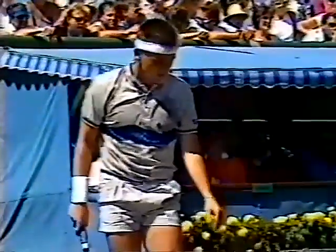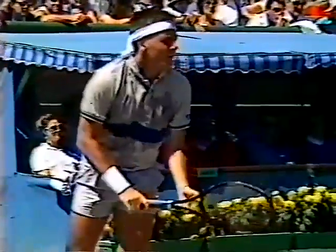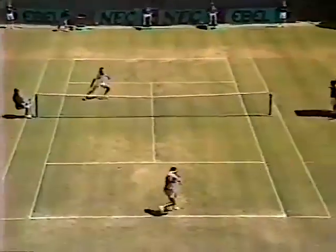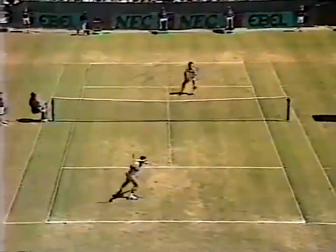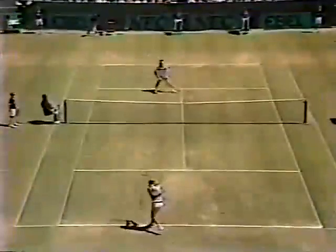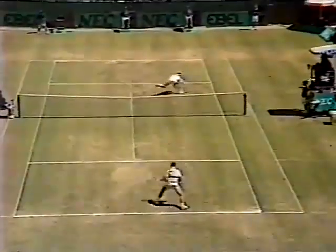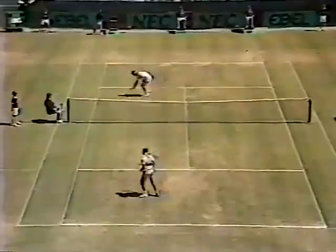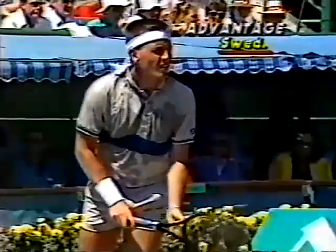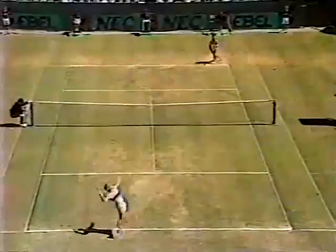Cash chip and charge here. Got him. Well, he had an opportunity on that first volley. Just misjudged it a little. He's made much tougher volleys. Caught it off the frame. This is the one there. He was in winning position. Caught it off the frame, and from then on was a dead duck. He's volleyed so well these last two sets. But game point Sweden.